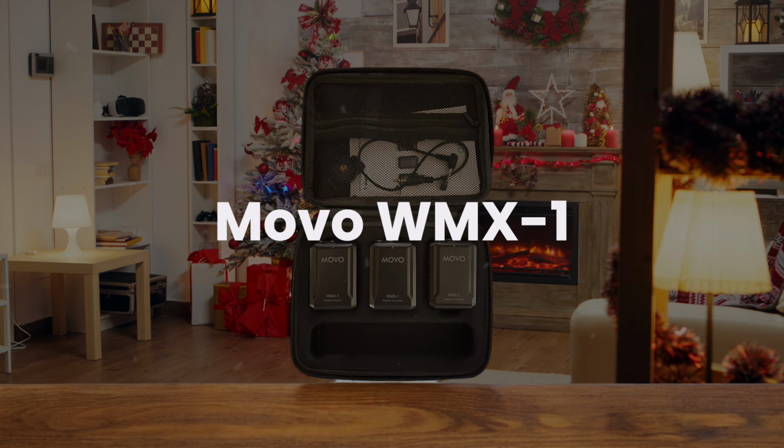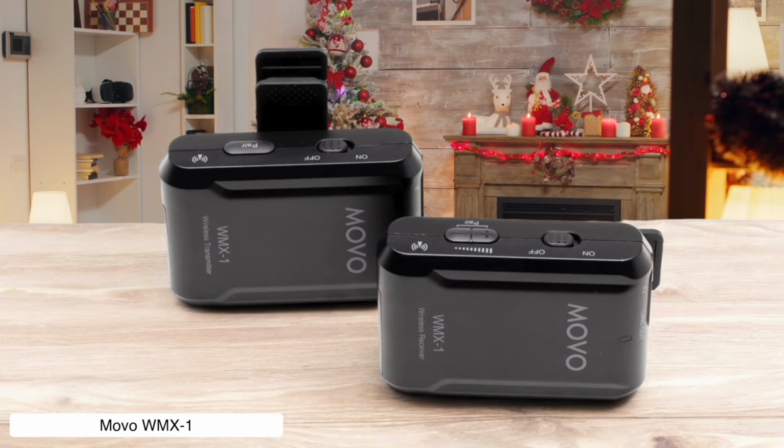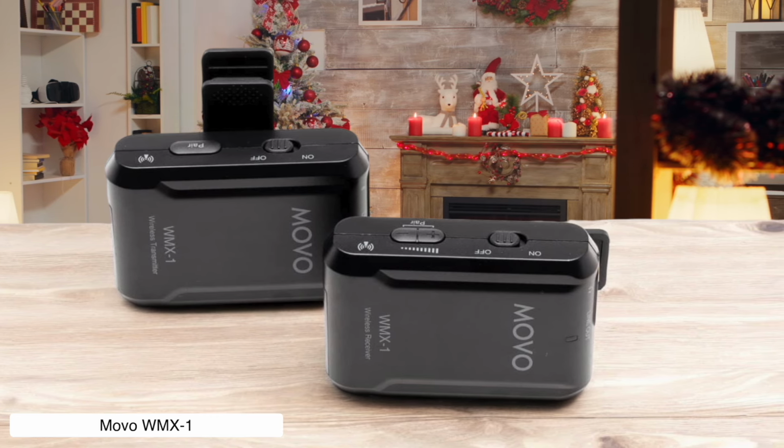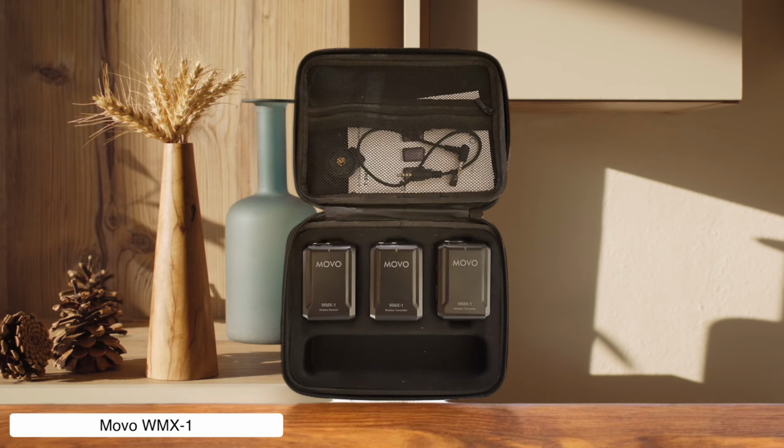Movo WMX1. Look, the Movo WMX1 is cheap and dead simple to use, perfect if you're just starting out and your budget is basically pocket lint. It even comes with cables for your iPhone and camera. Be warned though, the audio quality can be sketchy, especially around interference.